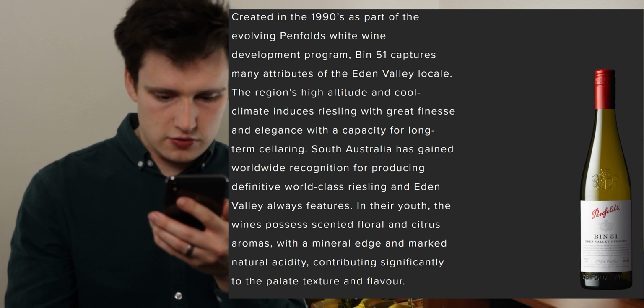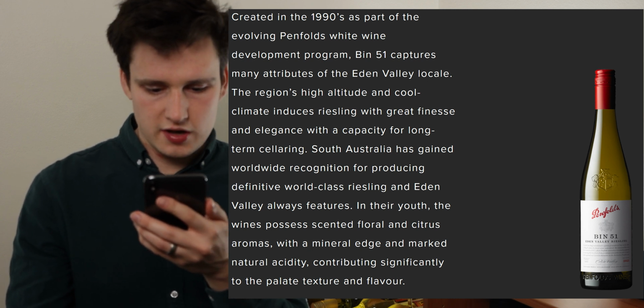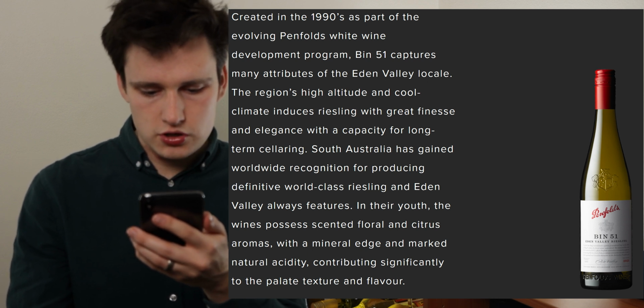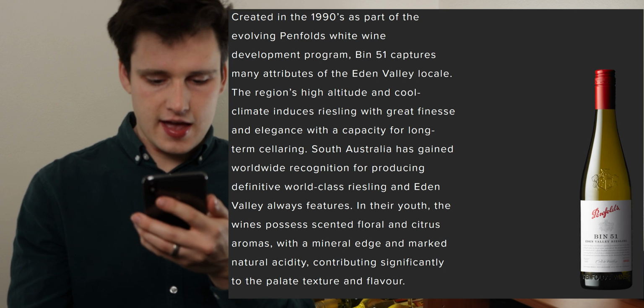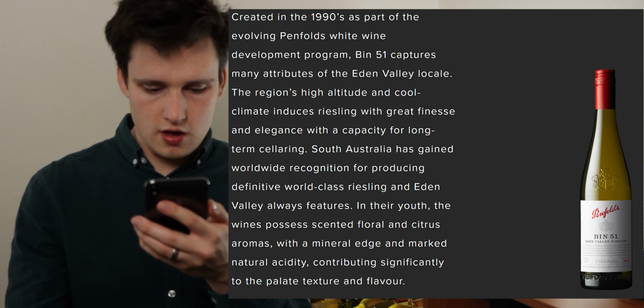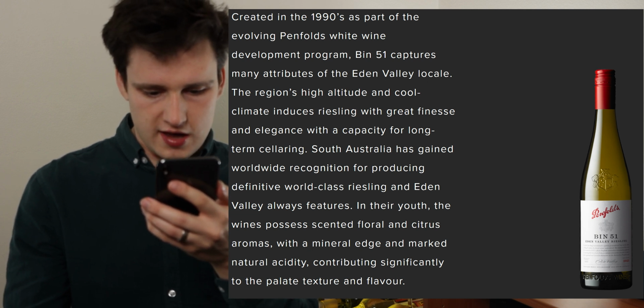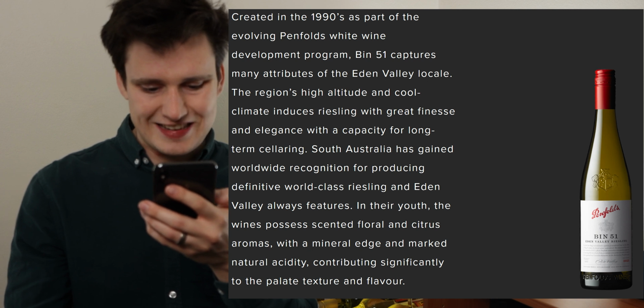The region's high altitude and cool climate induces Riesling with great finesse and elegance with a capacity for long-term cellaring. South Australia has gained worldwide recognition for producing definitive world-class Riesling, and Eden Valley always features. In their youth, the wines possess scented floral and citrus aromas with a mineral edge and marked natural acidity, contributing significantly to the palate texture and flavour. And this is coming in at $40 a bottle, and it's thought that it can be cellared for about 20 years. So peak drinking to 2031.